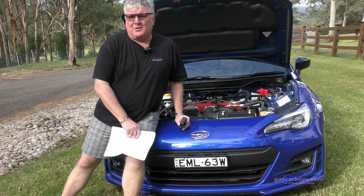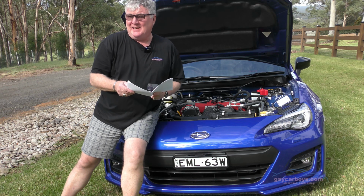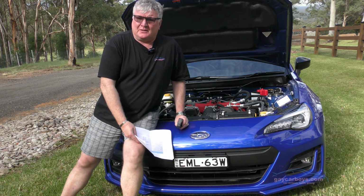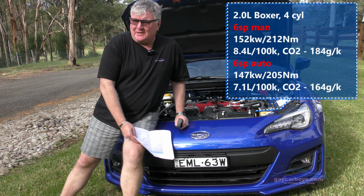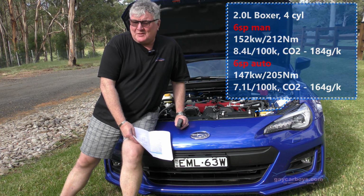There are now 3 models of BRZ, with the BRZ TS being released through the model life of this little coupe. They're all powered by the same engine, which has got a rather modest 152 kilowatts and 212 newton meters. The automatics have slightly less for some strange reason. You can get a 6-speed manual or a 6-speed automatic.